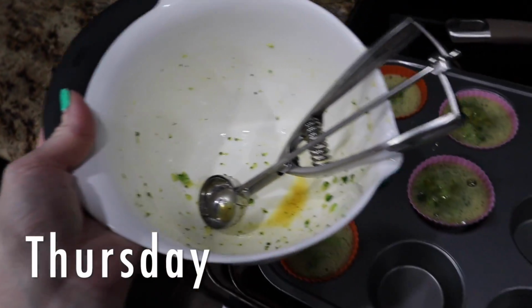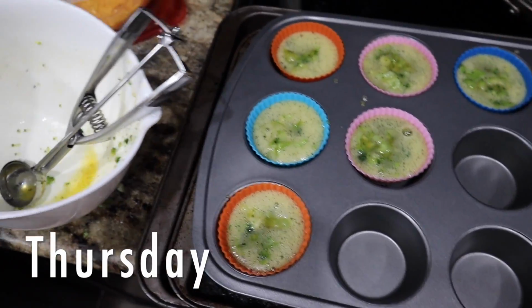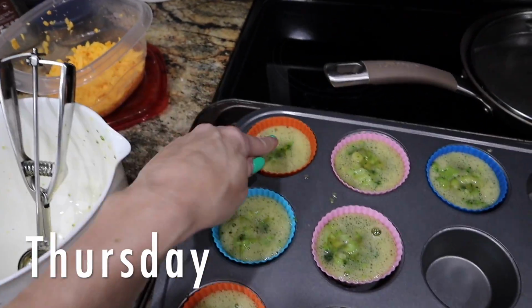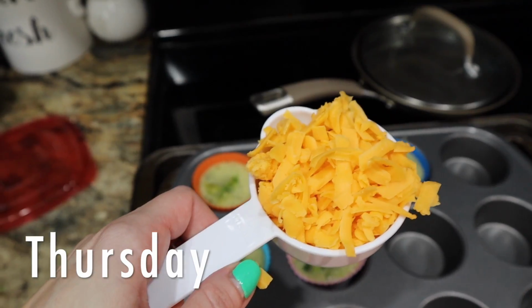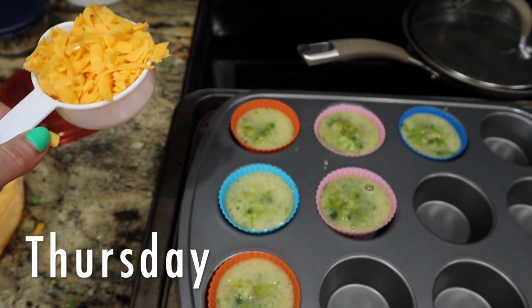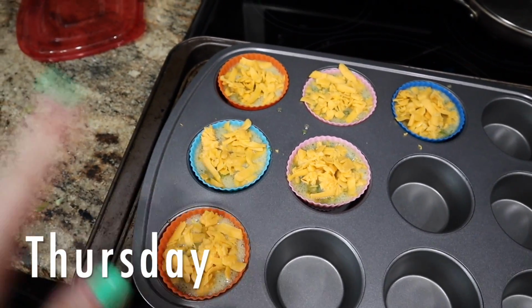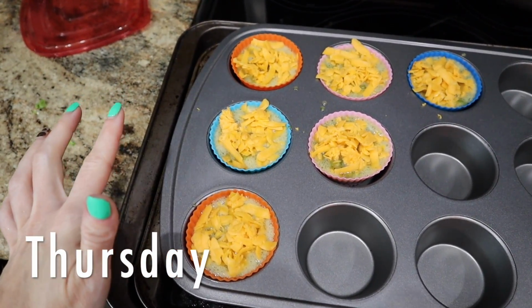So just to give you a heads up, it made 6 and I did 3 tablespoons, if you will, with this little gadget in each of my 6 silicone liners. 1/2 cup of cheese I'm going to divide equally on all 6 muffin tops. Cheese is on. We're going to bake 375 for about 15 minutes or until the eggs are set.